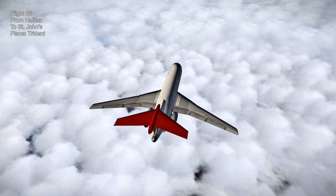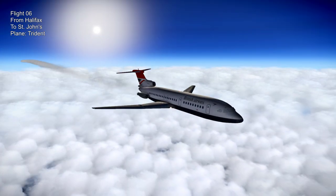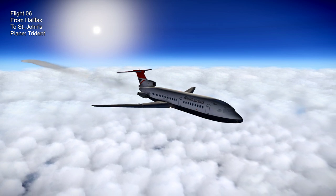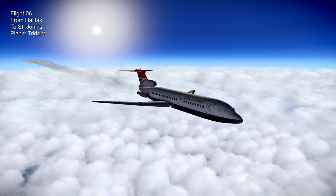Now on the bright side, the next leg will be done with the Concorde, a freeware Concorde. So that'll somewhat mitigate the fact that we're going to be flying over water and there isn't going to be too much scenery.